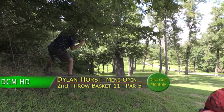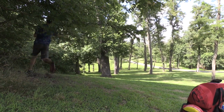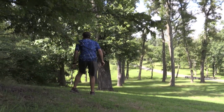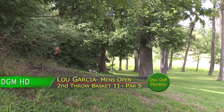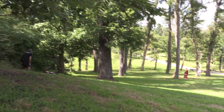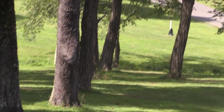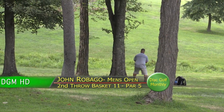So Dylan has to play out of the rough from here. He's going to look to turn over a sidearm shot. Let's see if we hear anything. Looks like he cleared out. He's going to try and get out of the rough with a forearm roller here. And that gets out there. Let's see if it keeps going. Looks like it just kicked off that one tree, but it kept going forward. So he's at the edge of the creek from the looks of things.